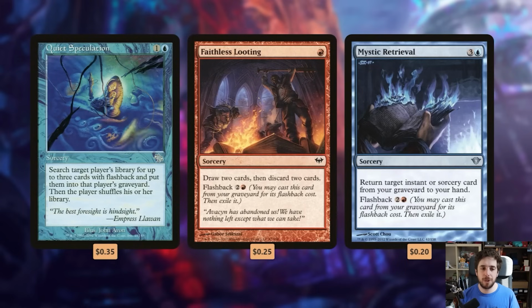So the deck is also a graveyard deck, and there are a couple of cool ways of filling the graveyard full of cool instants and sorceries. One of my favorite cards in the entire game is Quiet Speculation. You can tutor up 3 cards with flashback and put them into the graveyard. So by just casting Quiet Speculation, you've put 4 instants and sorceries into your graveyard with a 2 mana spell. Faithless Looting, also classic. Mystic Retrieval, also classic. These are all flashback spells we can absolutely get with Quiet Speculation.